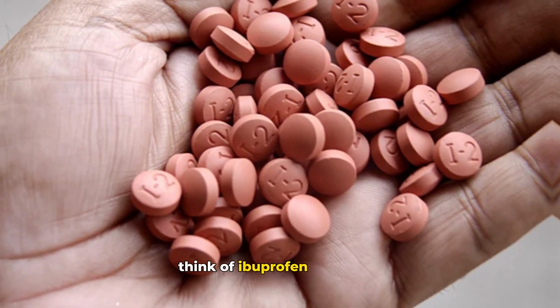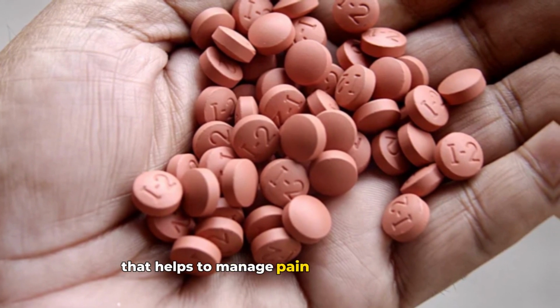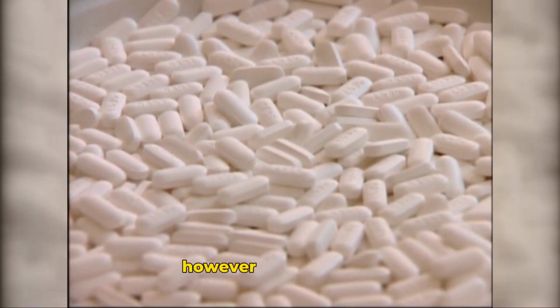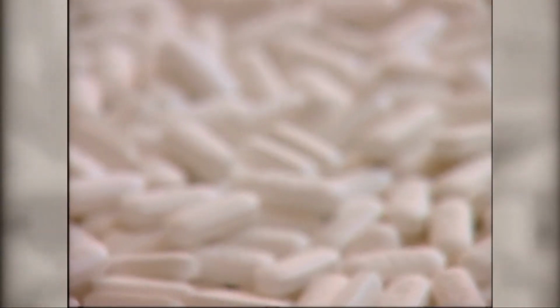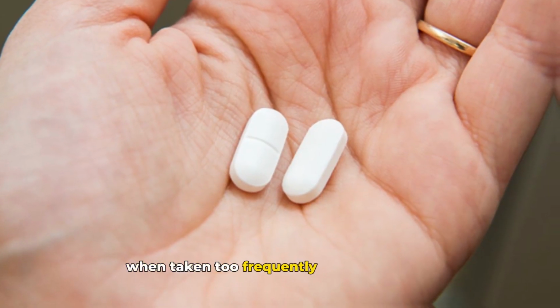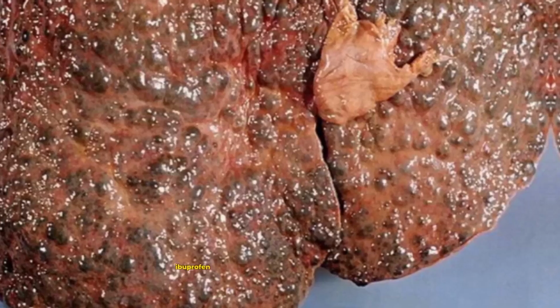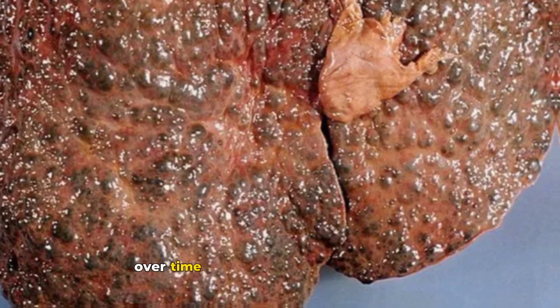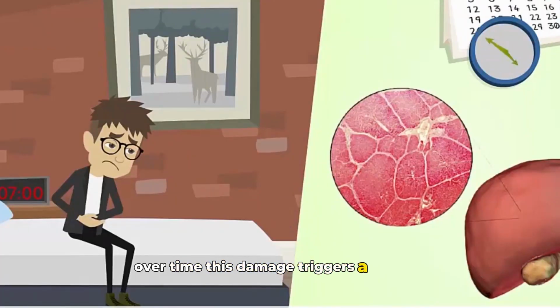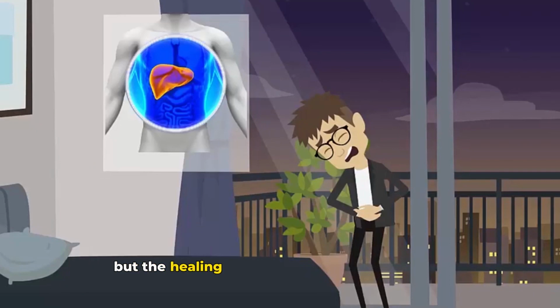Think of ibuprofen like a tool that helps to manage pain and inflammation. However, just like any tool, it has its limitations and potential risks. When taken too frequently or in high doses, ibuprofen can cause inflammation and damage to the liver over time. This damage triggers a process where the liver tries to repair itself, but the healing results in scar tissue formation.